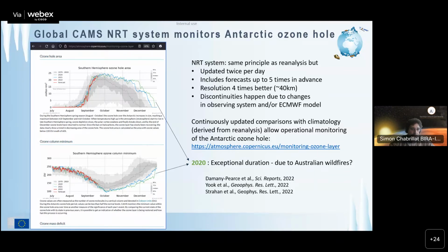You can also see on those monitoring plots on the left that 2020 was a very exceptional year, especially with respect to the duration of the ozone hole. And there are quite strong clues now that this comes actually from injection of wildfire aerosols, like organic aerosols coming from Australian wildfires, and that those fires were intense enough that the aerosols were injected into the lower stratosphere, then having a feedback with the ozone hole. So this also opens a new avenue for feedbacks between climate change and polar ozone depletion, if it is confirmed. Next slide, please.